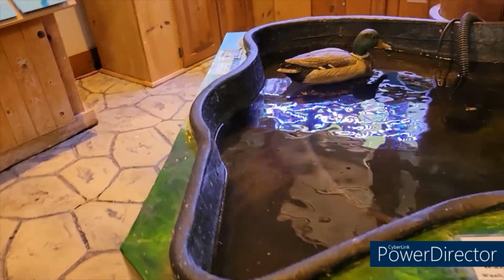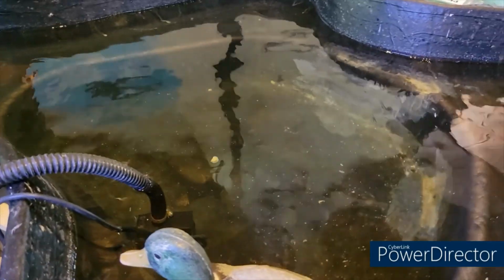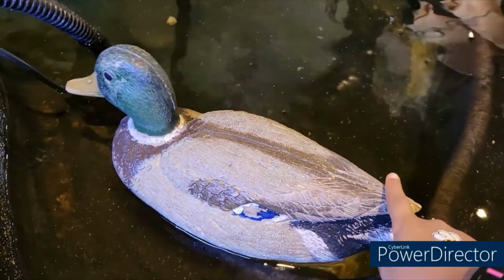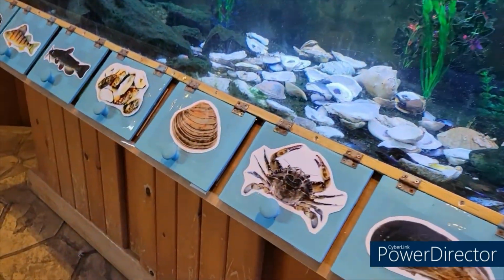Oh. Here, I'm not sure. I can't identify if this is a real duck or not. No, it's not a real duck. Bye-bye. So here, this is kind of the water area.